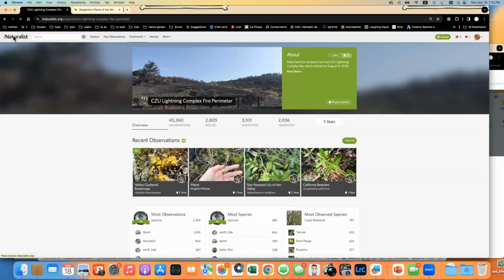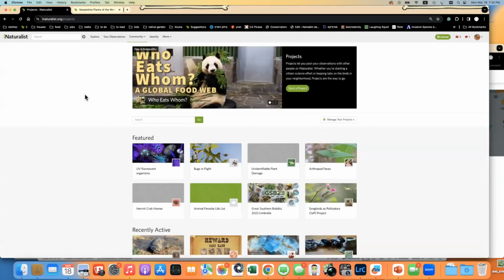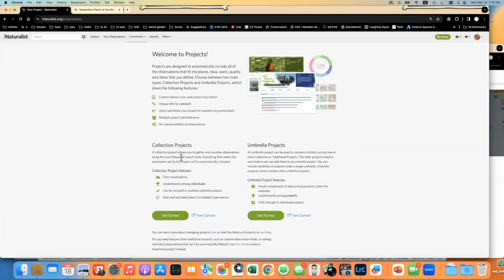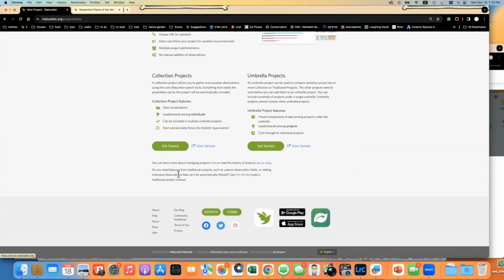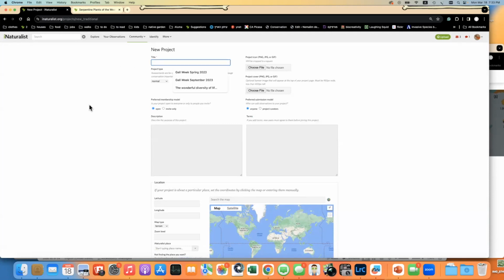So let's say I'm going into iNaturalist. This is my page. And then I can go into community projects. And this is that page I showed you. So here I can share. I can search for any of those names, like the CZU, whatever. But if I want to start a project, I'll go here. And then this is the collection project, umbrella project, but we want something else. We want to go to the traditional project, okay? The ones that won't get anything automatically, but we'll have to add observations into that manually.